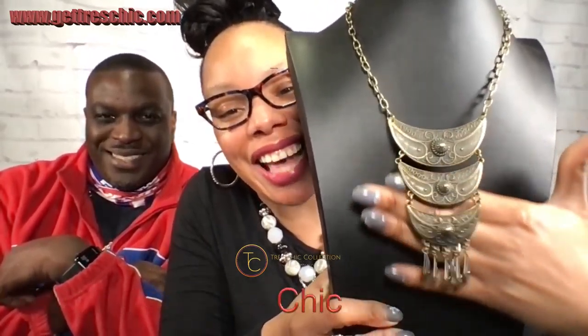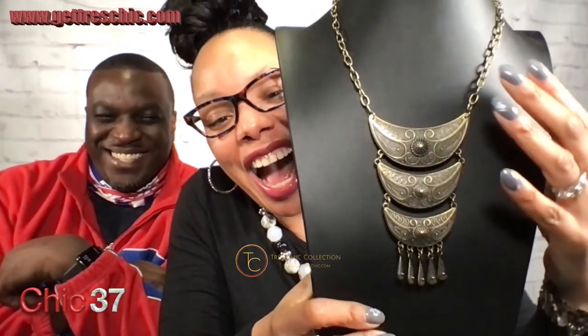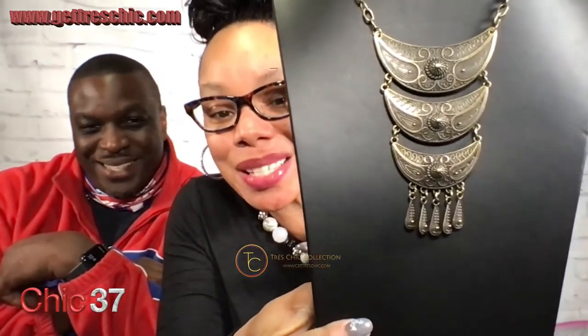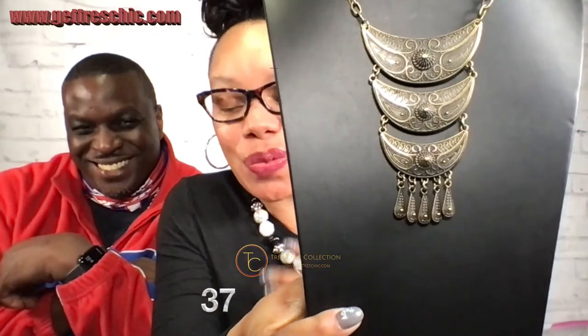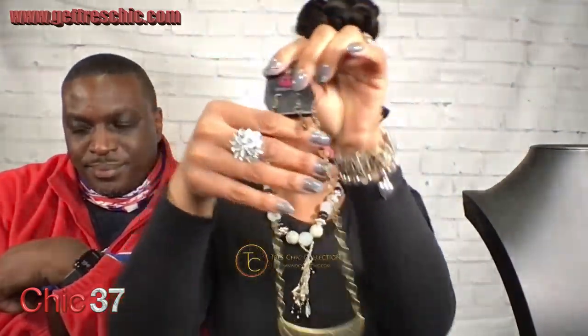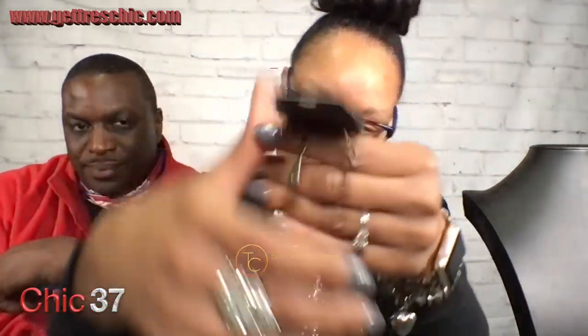Really, really nice. Okay, Penny, I got you. Yes, get greedy and pay later. All right, so I'm loving the detail here, okay? So it's actually three crescent shapes that do fit flat to the chest. Has really, really nice detail to it. It comes down into these five little dangly charms. So cute. The matching earrings for it are a direct match.